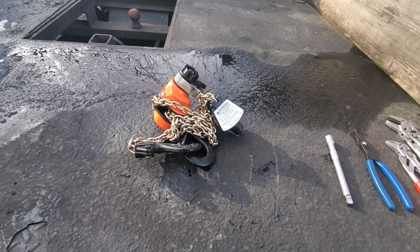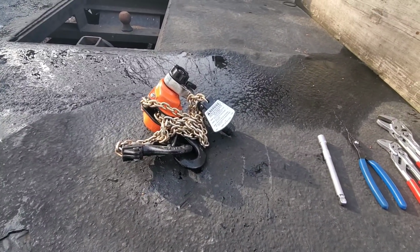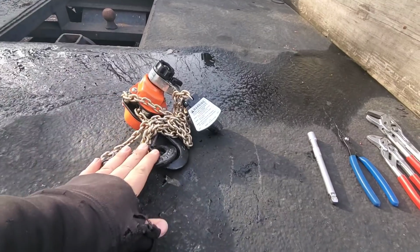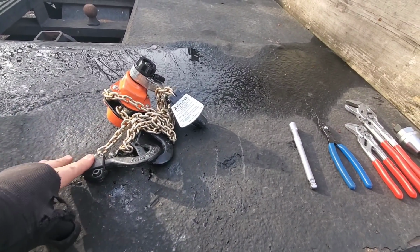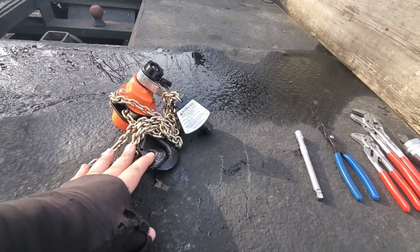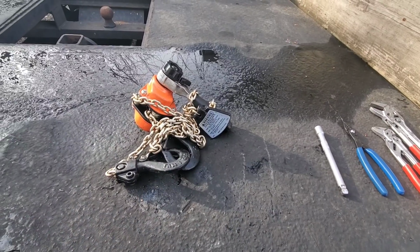Working out in the field alone, you don't always have someone to help you pick something up or carry it or hold something while you're trying to install it. I have rigged this thing up so many times and used it to hold all kinds of stuff. It's worth its weight in gold on the truck. I would never go out on a job site anymore without it, and they're cheap. Really worth a spot in your truck.